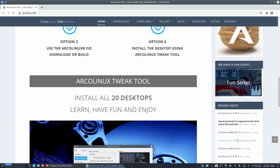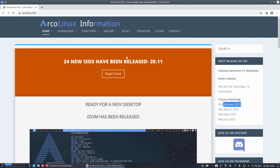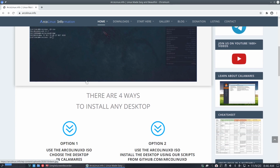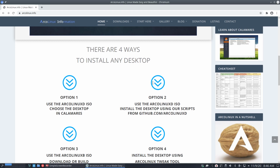The rest you can see, but let's go to the middle part here. So we'll end up going over this article. DWM is the new desktop we have released, thanks to the hard work of Steven, by the way. And this needs to stay here. There are 4 ways to install any desktop. People still are struggling with what it's all about. Well, there are 4 options to install a desktop.